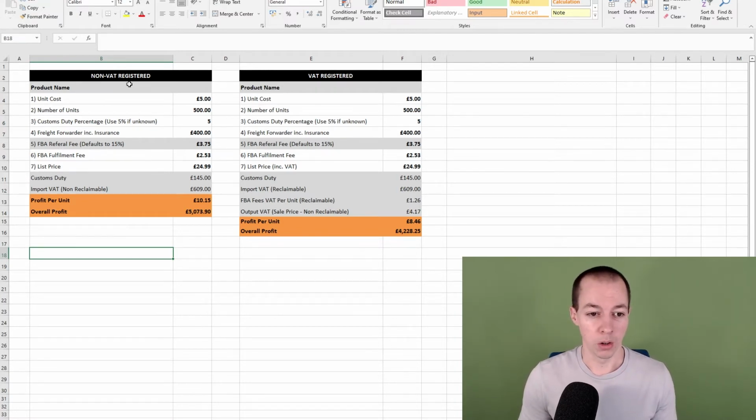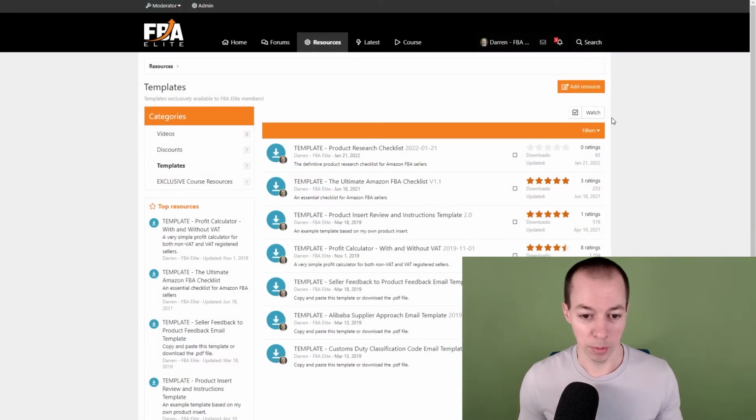So we've got a non-VAT registered one on the left-hand side, which is ideal for new sellers as you're not VAT registered yet. And we have VAT registered on the right-hand side. So if you are VAT registered, use this one instead, and it will give you the very basic figures. But like I say, feel free to add to these depending on the metrics that you want to include. So that's two ways that you can check your profitability.